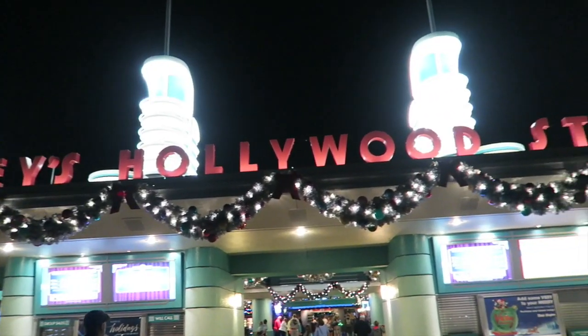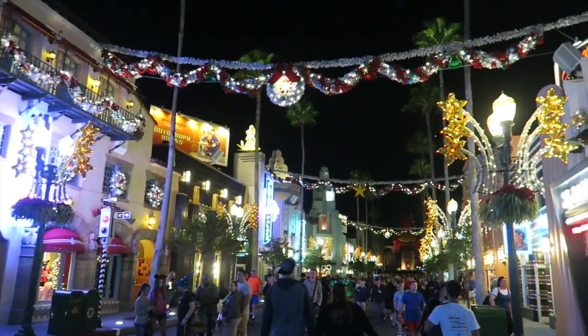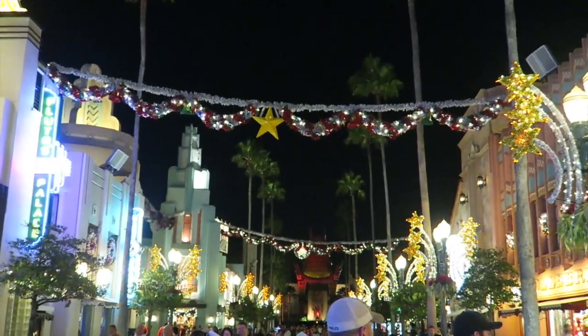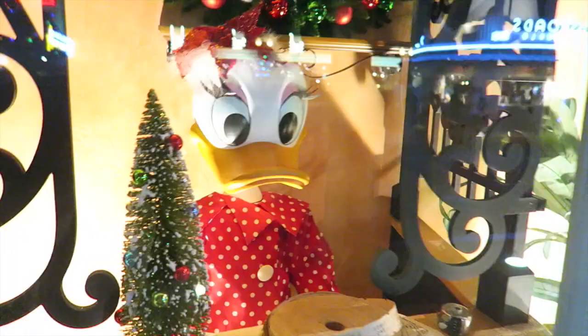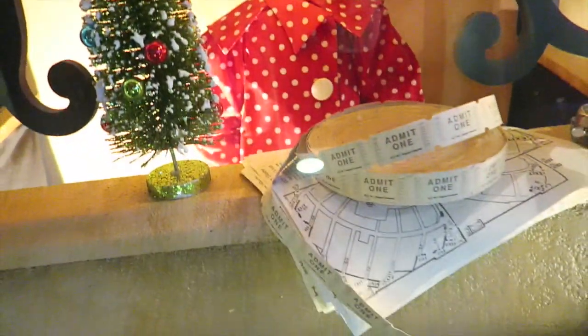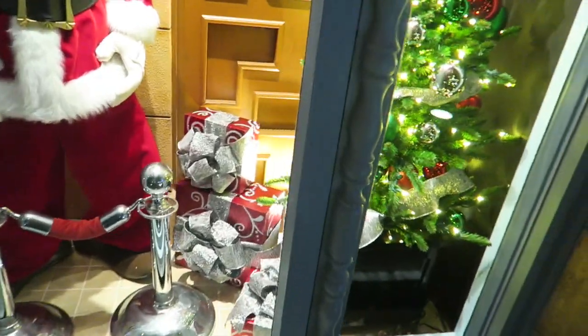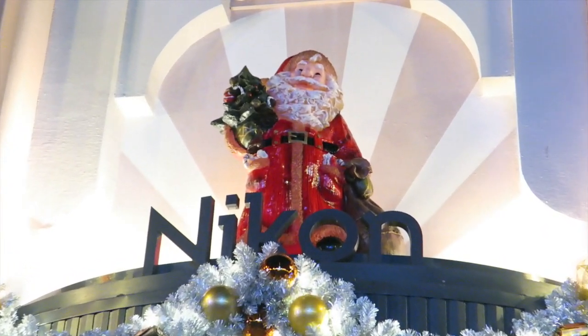The entrance is so beautiful. It's beginning to look a lot like Christmas. Check out the garland across the streets. Christmas card goals. It's Daisy Duck selling tickets. All right, Santa Goofy, leave a present. Oh, we left a lot of presents. My favorite random Santa above the Nikon store.